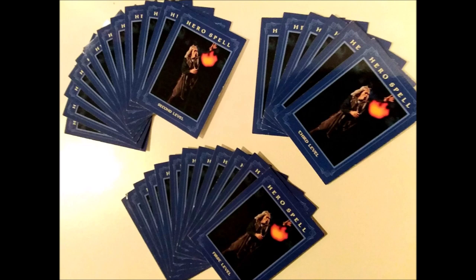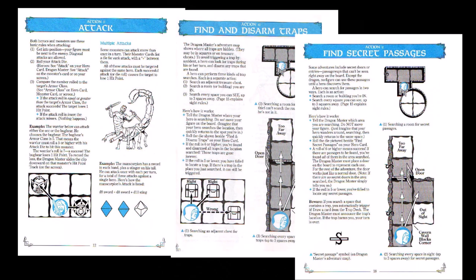While similar to HeroQuest in the number of spells that can be cast during the game, it's the variety of spells that are available that distinguishes Dragon Strike over its competitor.